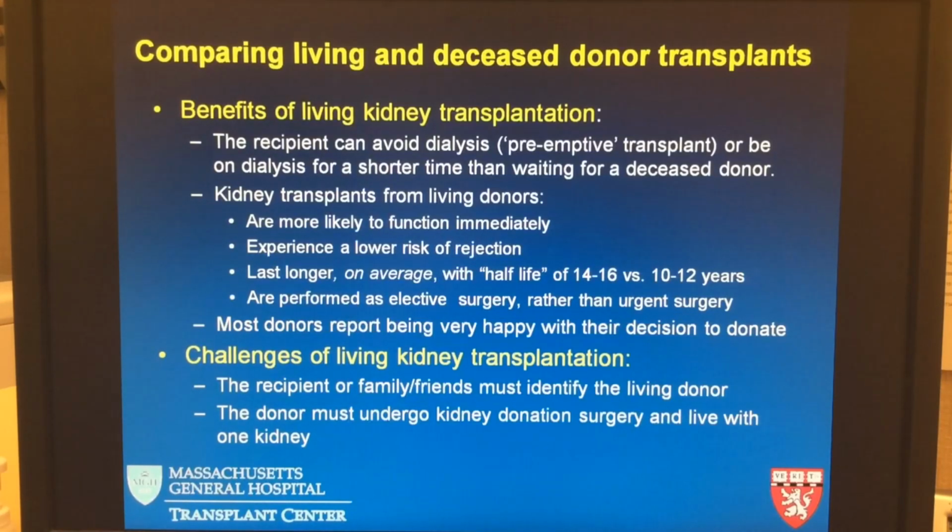The challenges of living kidney transplantation. The recipient or family and friends must identify the living donor, and the donor must undergo kidney donation surgery and live with one kidney.